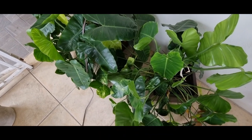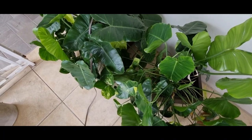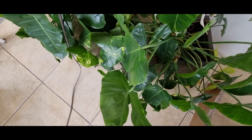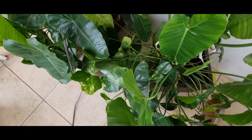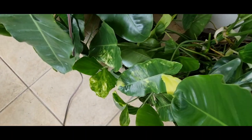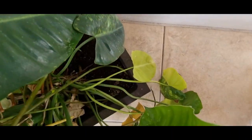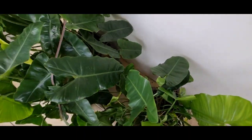Guys, see my philodendron Brasil? It's supposed to be variegated. I'm not pruning it. Haven't been doing a good job of pruning it. While there are some leaves that are still variegated, the green has taken over.